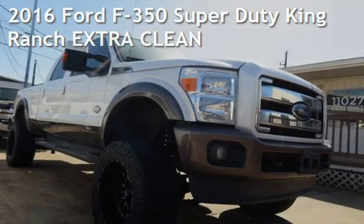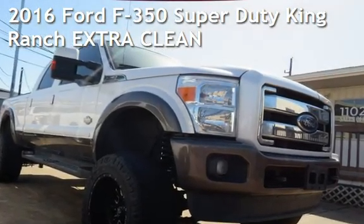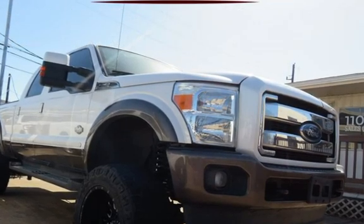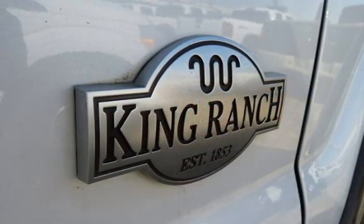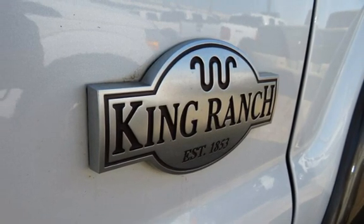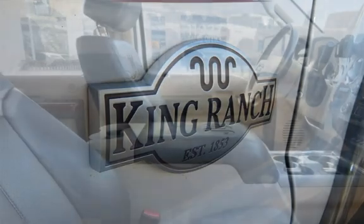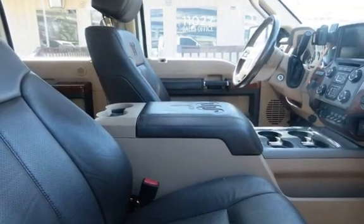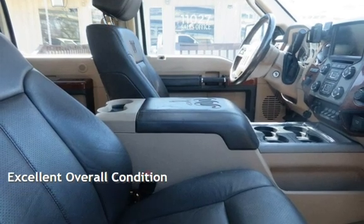Check out this pre-owned 2016 Ford F-350 Super Duty. This four-door truck has an 8-cylinder, 6.7-liter V8 engine, with four-wheel drive, and an automatic transmission. This Ford has less than 177,000 miles on the odometer. This vehicle is in excellent overall condition.